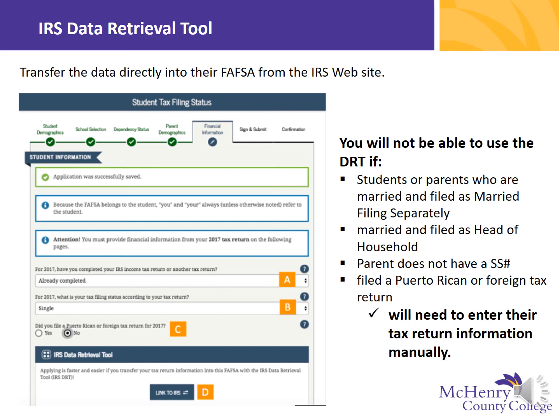If you didn't work in the tax year they're requiring, no worries. There will be questions for you to answer that will indicate if you worked, how much money you made, and if you filed taxes or not.